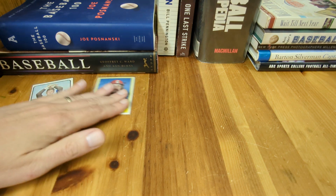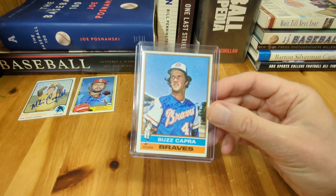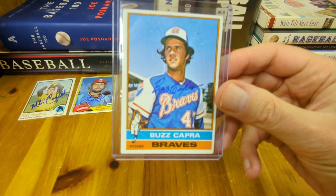And then there's a couple of interesting ones here from 1976 Topps, of which I have a few dozen at this point, maybe like about 40 or so. It's been my favorite through the mail set to work from, just from a big lot of commons I've had. Buzz Capra, who signs pretty regularly, actually.